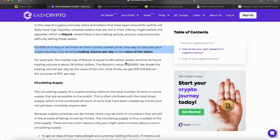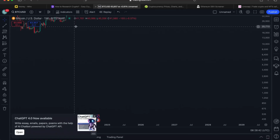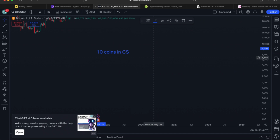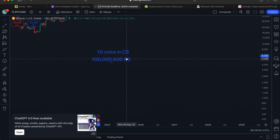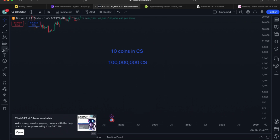For example, the market cap of Bitcoin, this is just the circulating supply. It doesn't mean anything. People had this perception back then. They said that, look, a coin with, let's say, 10 coins in circulating supply, is better than a coin with 100 million coins in circulating supply, because, yeah, supply and demand, this is definitely better to buy because it's just 10 coins, right, and here it's 100 million. This is also a big waste of time.